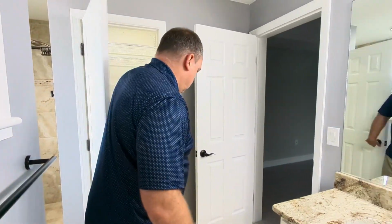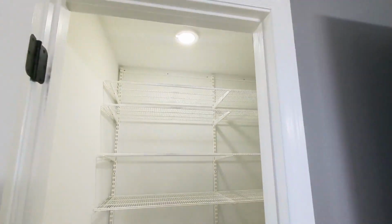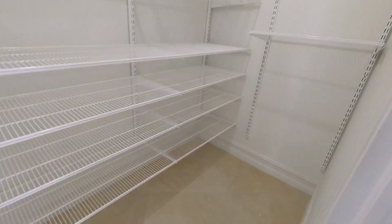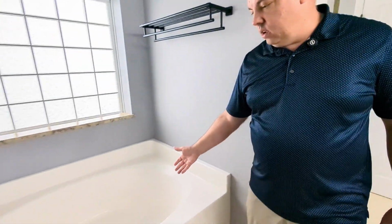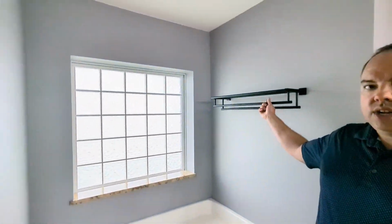And here we have alpha shelving in the walk-in closet with double hanging. See, lots of space to store clothes, shoes. All this shelving is adjustable and you can add to it, which is really handy. Coming around this way, we'll see that there is a soaking tub here and an extra place to hang your towels and things.